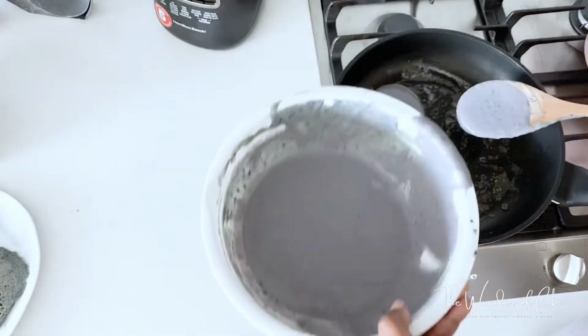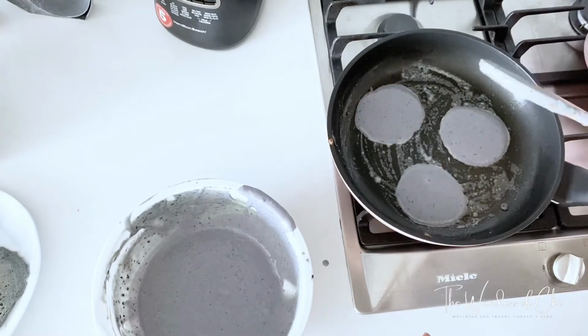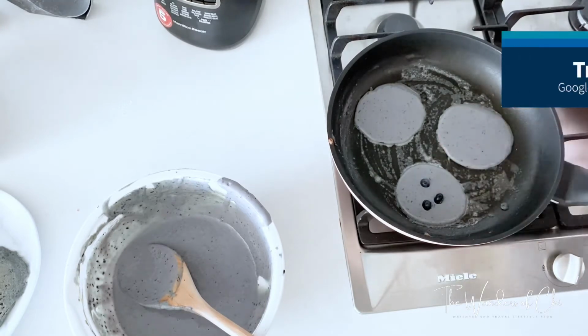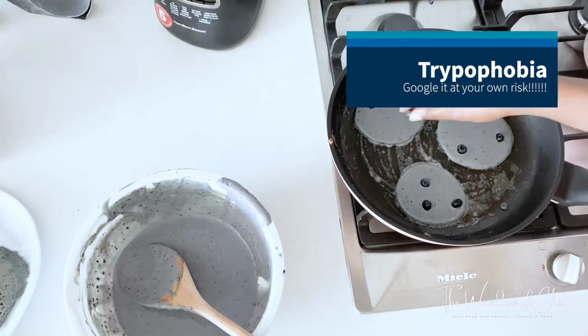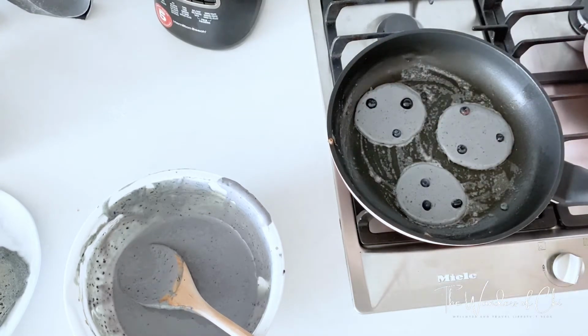I'm going to put 3 small placements into my pan, and I'm going to let it fry for a bit. I'm also going to add some blueberries. Guys, I have what's called trichophobia, so I cannot stand small circles in a big circle. So that's how I had to space the blueberries out. I can't stand small circles clustered together in a big circle. It makes me so nervous. And so that's why I spaced the blueberries out this wide.